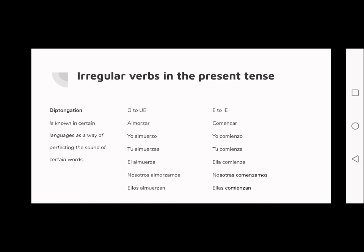So it sounds good. So in this case, we have verbs that even though they end in AR, IR, or ER, there are some changes, but in the root of the word, we make changes to the root. For example, there are words that have an O, but we have to change them to UE, or words with an E that we have to change to IE to improve the pronunciation.